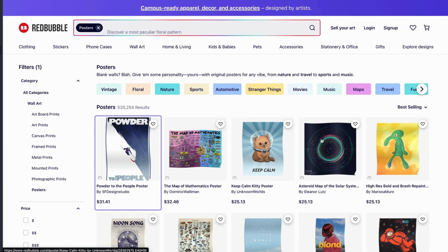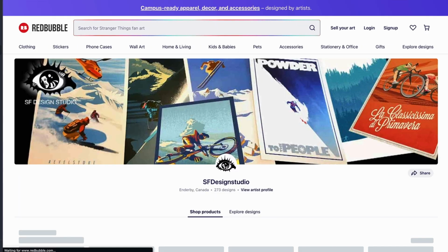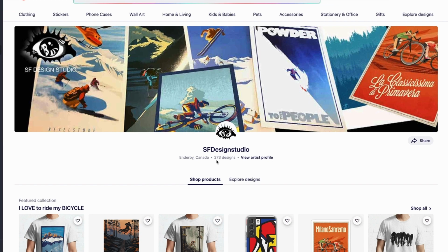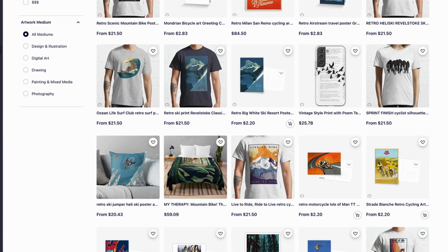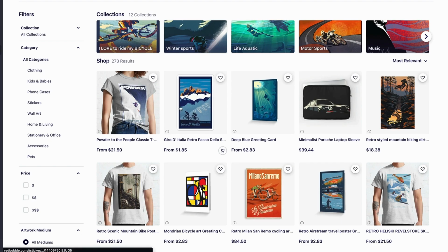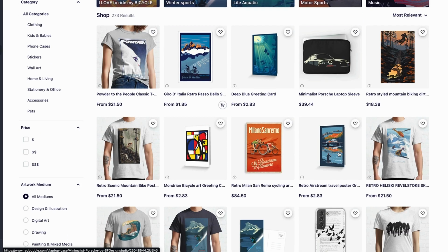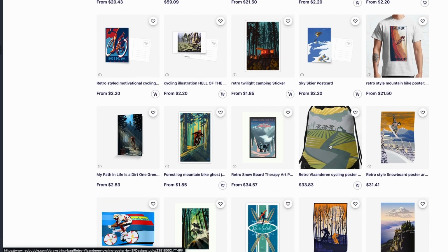Posters. I'm surprised that Powder to the People is actually the most popular poster. It just seems weird, especially because it's July. SF Design Studio. I've seen this person's work before. It's a vintage look. So a lot of designs, 273 designs. Consistency. Some yes, some not so much. Like, I get this whole vintage thing. This doesn't really make much sense in that regard. This doesn't make much sense. The designs aren't as consistent as I would have hoped, but it's not the worst thing in the world.